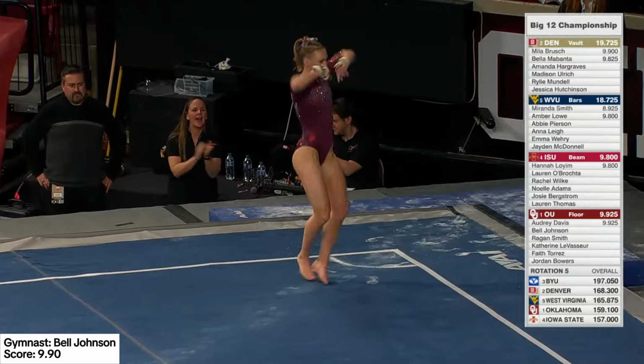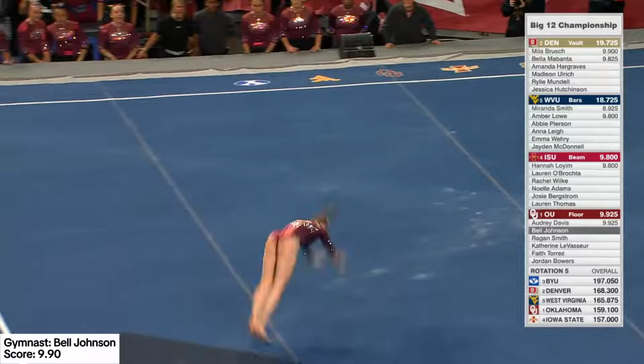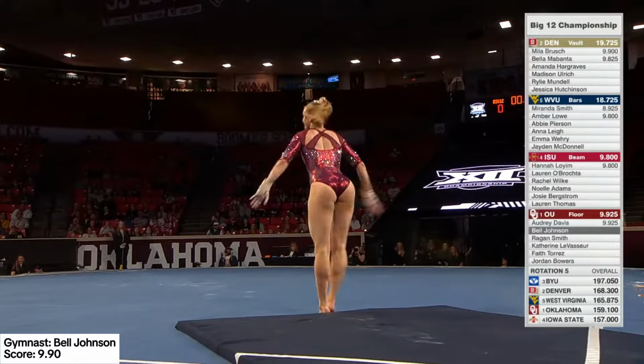They are trying to drop Bella Mamanta's 9.825. That's really the only chance that they're going to have. They need scores of 9.9 or better. But it might not even matter with the way that Oklahoma is performing here at Big 12s.